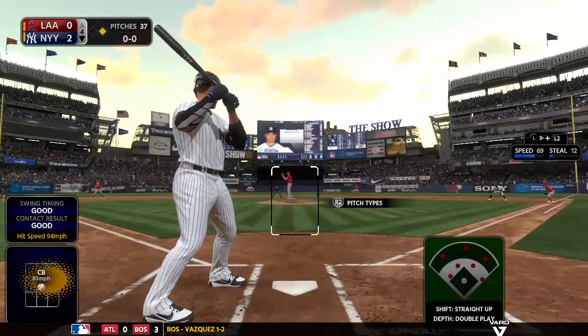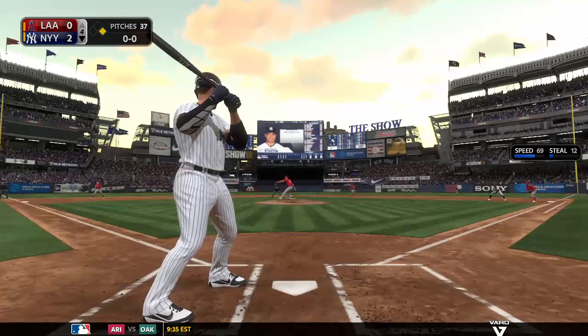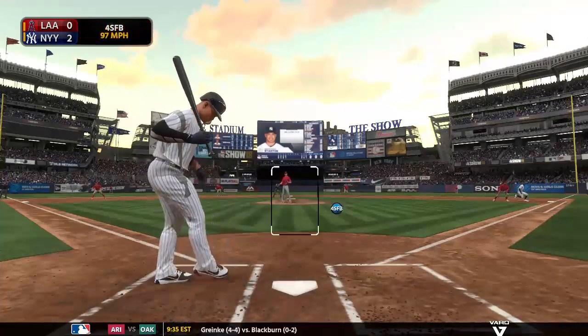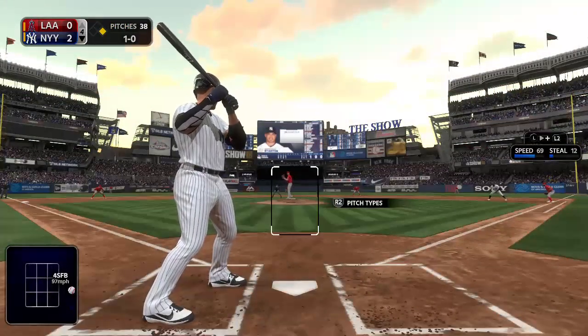Carlos Sanchez. First pitch of the at-bat on its way. Outside with the fastball. That's 1-0. Gregorius gets his lead at first. Nobody out.